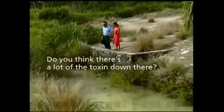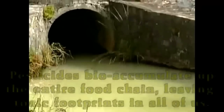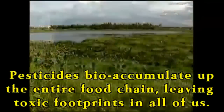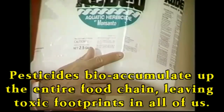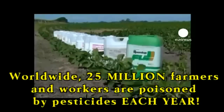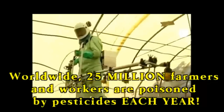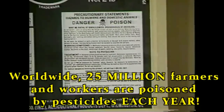I'll tell you where it goes. It bioaccumulates up the entire food chain, polluting all of our groundwater and leaving a cancerous footprint in the organs and tissues of each and every one of us. Now here's what you can do about all this. Just like John says, vote against this disgusting and poisonous scam with your dollars.